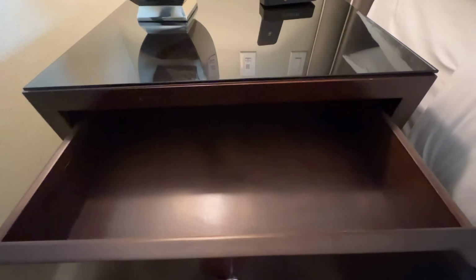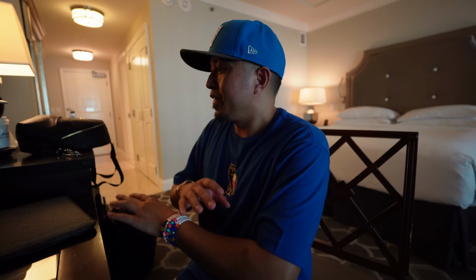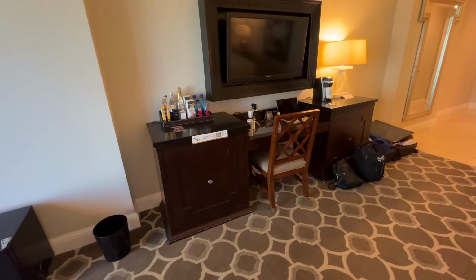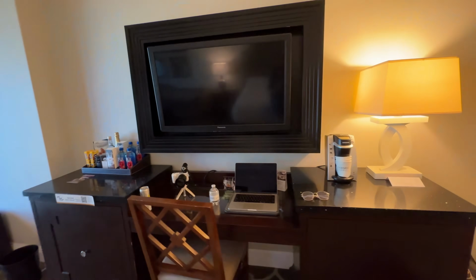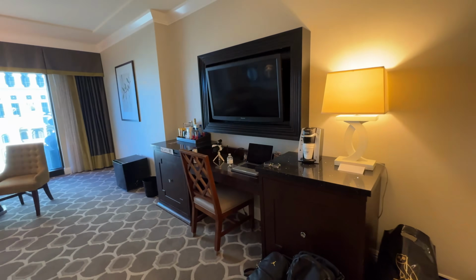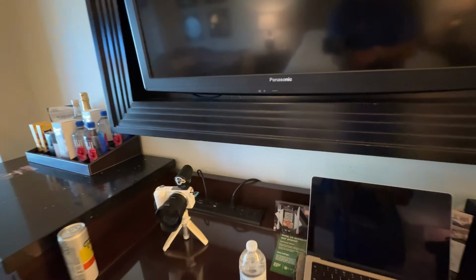And the frame right here is a really nice sculpture. And that picture right there is a lot like something you would find around Rome. The whole entertainment space is really cool. They have USB chargers as well as outlets. You have an older Panasonic TV. They could upgrade the TV, to tell you the truth. That's at least 10-15 years old for a Panasonic TV.